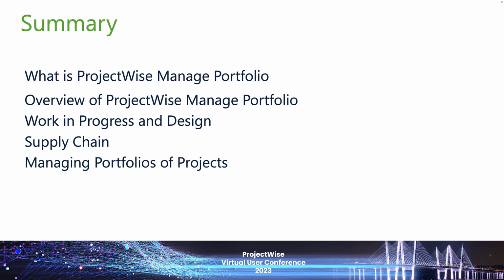And so there we go. Just a reminder, we've covered what is ProjectWise Managed Portfolio. I've given you a quick overview of some of the features of the software, but to be honest, I could go on for several hours if you really wanted me to.